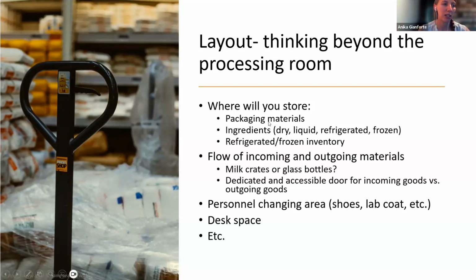So packaging materials, your ingredients, your dry ingredients, any other liquid ingredients. If you have other refrigerated ingredients or frozen ingredients, where are all those going? And a lot of times, if those ingredients are raw, you're going to need a separate space, and you're not going to want to be storing them in your finished product cooler, for example. Or if you do, you need to have adequate separation so that you don't have to worry about cross-contamination. And any refrigerated or frozen inventory will obviously need its own dedicated space.